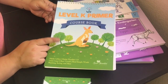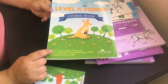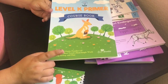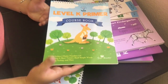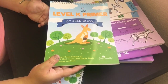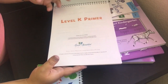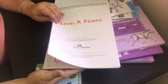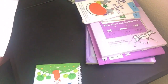This comes right before the Level K course book for language arts. And this covers mastering letters, mastering numbers 1 through 15, learning long and short vowels, reading simple words, rhyming, sorting, and more. So this is for that in-between area where they've mastered almost all the letters, but maybe not all of the sounds, and they're not quite ready to move on to the kindergarten stuff. So I like that there is a middle or in-between level for them. The way that this is, this book flips on the top too.